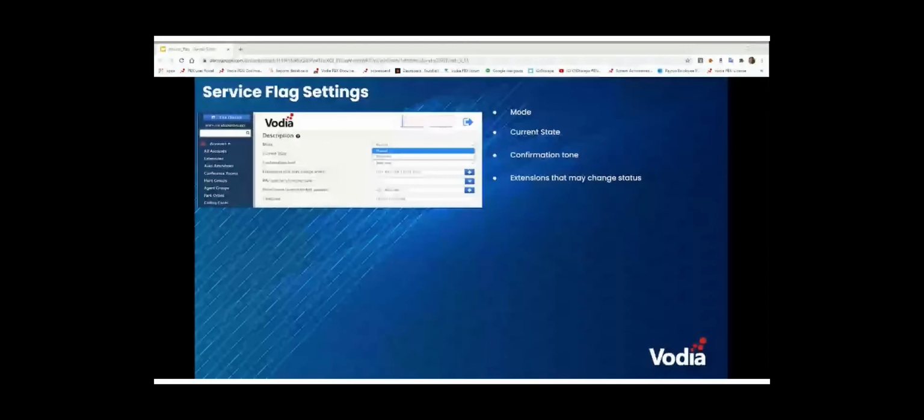And you can choose the extensions that may change status. You enter the extensions that are permitted to change the service flag. If you use an asterisk here, that indicates that all users are permitted to change the status. So you can easily set it up with just an asterisk so that all users can change the status, but then create a PIN code that's required to change it, and only give that PIN code to the people that you want to allow that for. This is also useful when calling from the outside, where the PBX doesn't necessarily associate an extension with the caller.